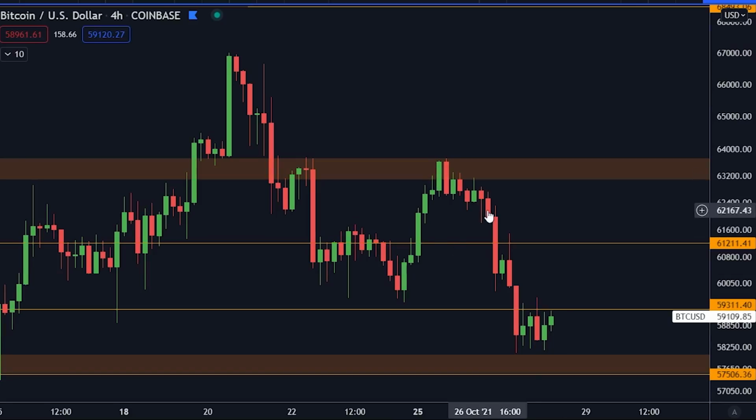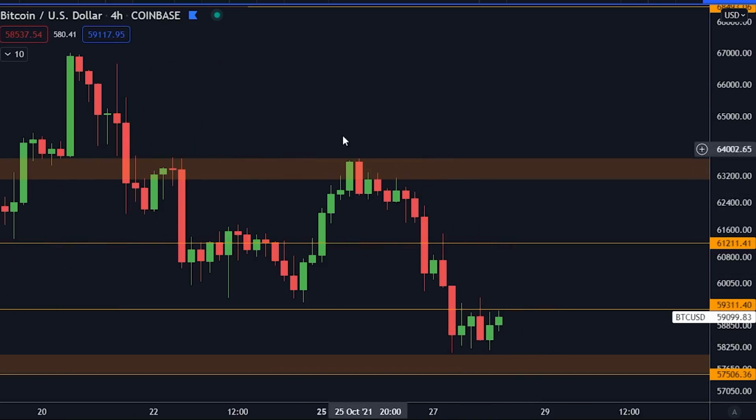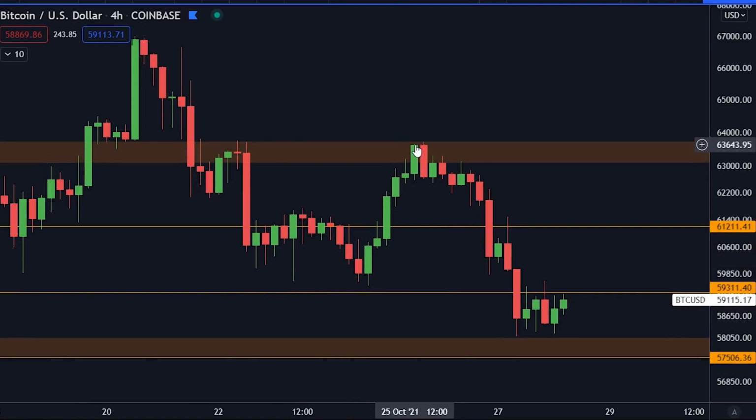Let's talk about Bitcoin here. What you can see here is that since hitting the orange box all the way up here at 63,643, we have been going down. So this proved to be too much of a resistance and we have started to roll over.